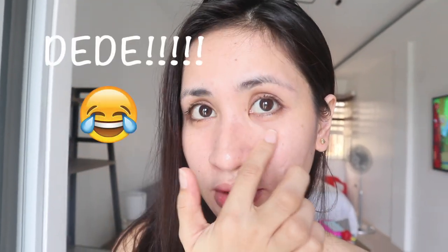Let's check. Sobrang puti. Adjust natin yung cam. So, ayan. So, let's check our face. Ayan. Nag-glow na ba, sis? Wow! Nag-glow na ba tayo? So, ayan. So, nilagay ko. Naglagay.